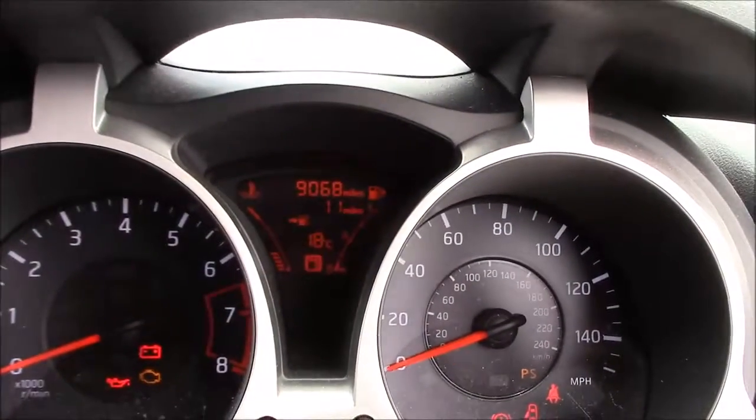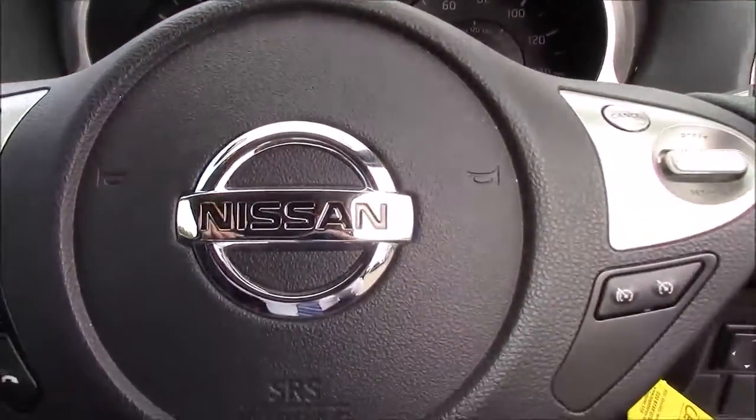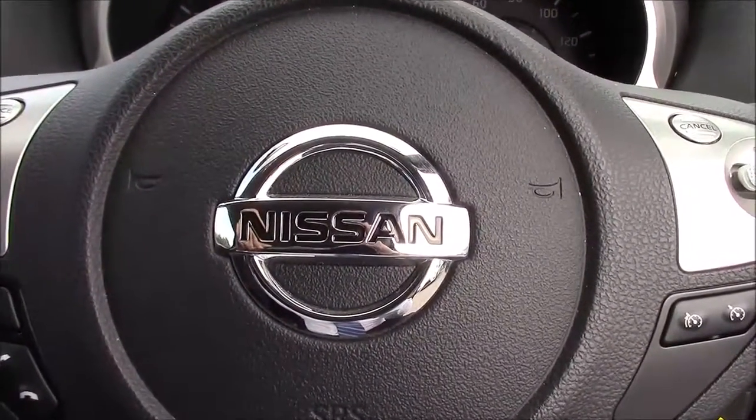As you can see, this car has currently only done 9,068 miles and it's available to view on our website today. You can also reserve this car online to receive an additional discount.